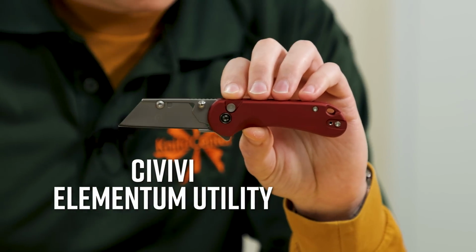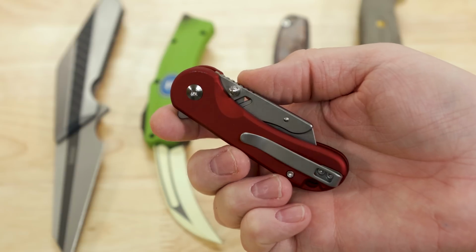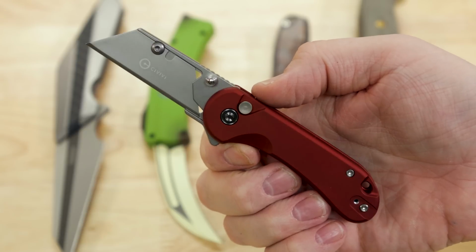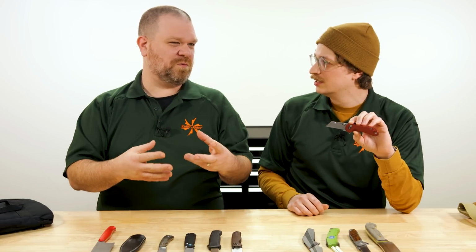I have been an Elementum not-fan for as long as the Elementum's been around. It's not that I don't like the Elementum. I just don't love it. I get it, but I don't love it, and I certainly didn't need it. It has a middle of the road, can we call it a milquetoast character? It's very globular, the way I like to describe it. I'm really trying not to be mean.